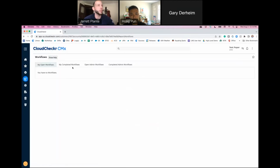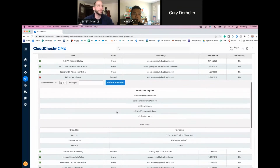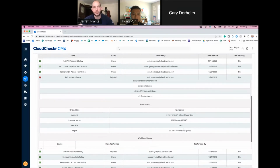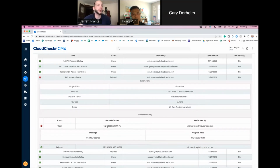So with the workflow here, you can see, for example, here is an EC2 instance resize that was rejected, right? So it didn't happen. But the nice thing is it does give you exactly what was suggested. This is the original size. This is the account that we're looking at. This is the instance. This is the new size that was recommended. And then you can see the date that it was performed and everything like that. It gives you a complete audit history. So even if this was to be accepted, you would still get all of this information, and you would see what it was before, who it was performed by, who actually accepted that change. We'll give you all of that data, and you can even dig into it a little bit more to see when it was opened and who it was opened by.